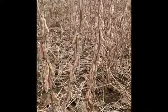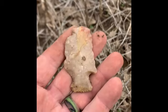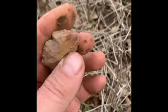Look at this. Oh man. Yeah, it's got the tip broke off. I thought it was a blunt for a second. It's kind of made on a flake. It's flat on the back.